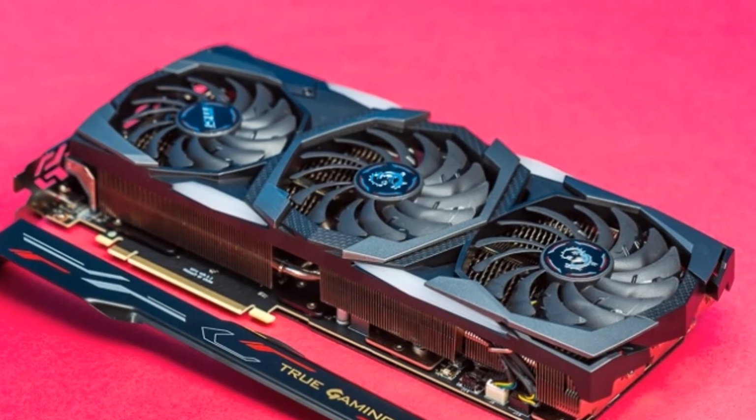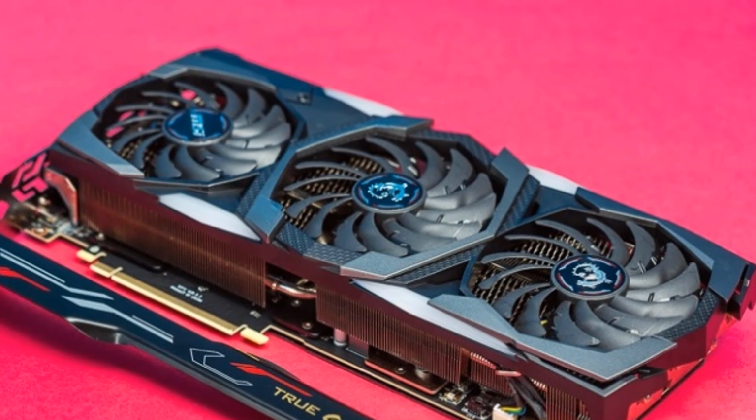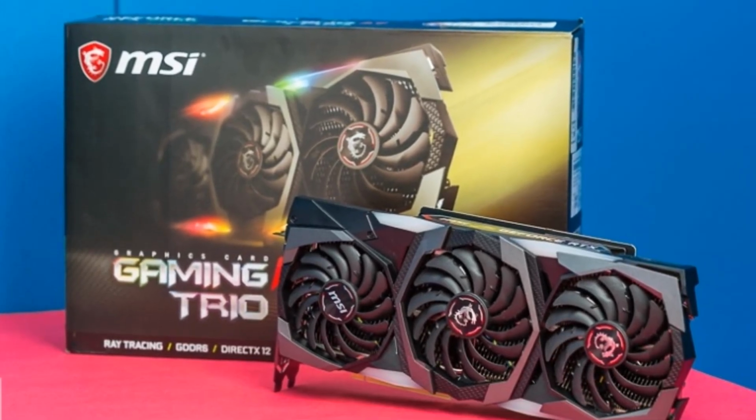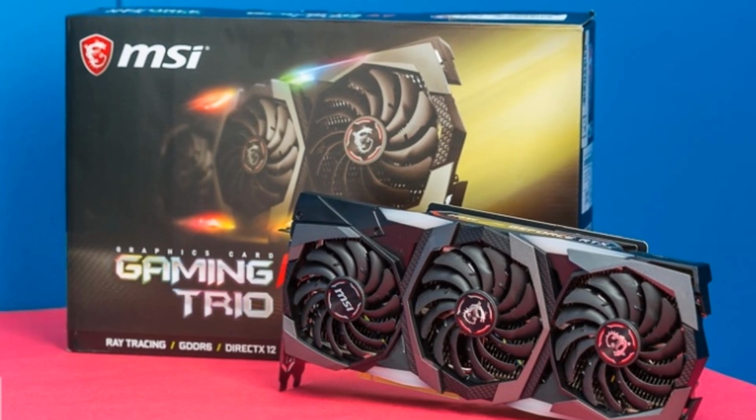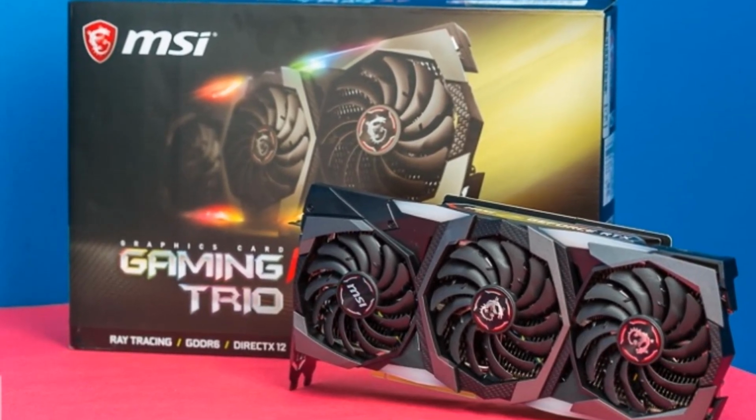You can choose colors, lighting patterns, brightness, and frequency in the MSI Mystic Light software. I'd be seriously tempted to mount this graphics card vertically in a showcase-equipped chassis to show it off. You'll have a hard time seeing the top LEDs if this card is traditionally mounted.